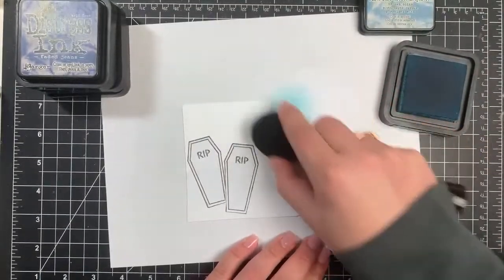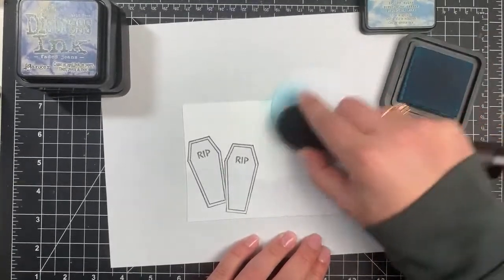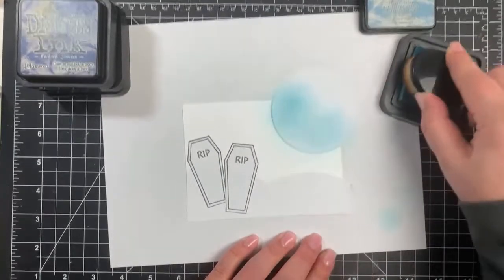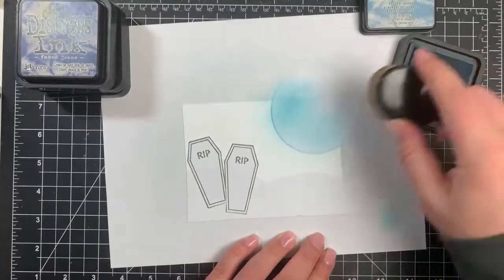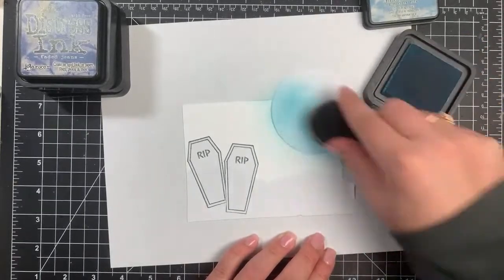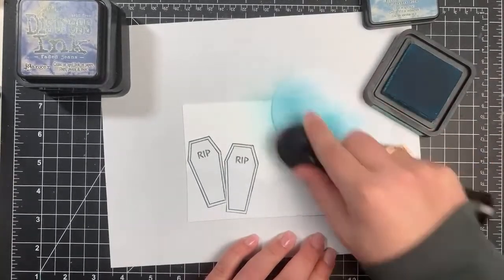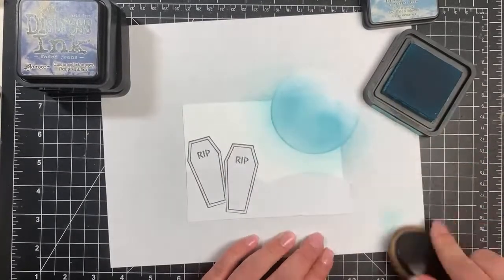So I'm going to kind of create a halo around my moon, because I guess if I had a light source, that's what it would be. So I'm going to go with the Broken China, which is my lightest color, around the moon. And you can see that my ink pad is really not all that juicy anymore. Eventually I've got to invest in more of these, but in time.